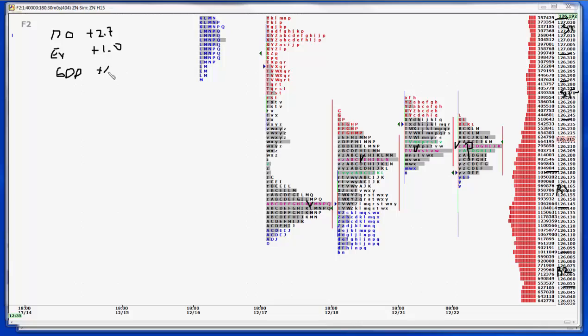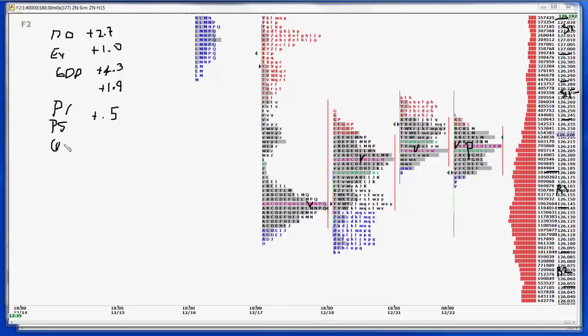GDP third, 4.3. This is old news, so it probably will not play. Deflator, plus 1.4. No one will pay any attention to that because the Fed's not raising interest rates to fight inflation. Personal income and personal spending, plus 0.5. Core, the usual default, plus 0.1. Michigan sentiment, 93.8, 93.8.